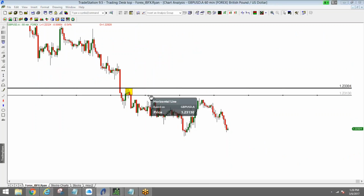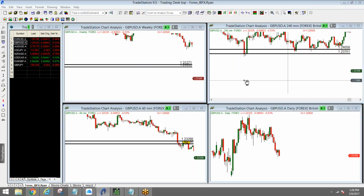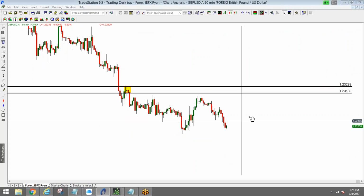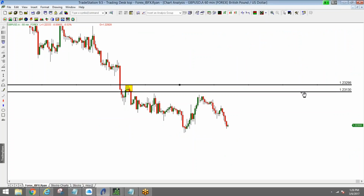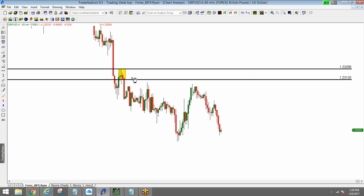All right, little shorting opportunity. Is this the same as the 4-hour? Let me see. 23.130, 24. Yeah, no, this is a little bit sooner. I like that 4-hour level better. This is good just for a quick 2-to-1 trade. If price gets up there, look to take your money.